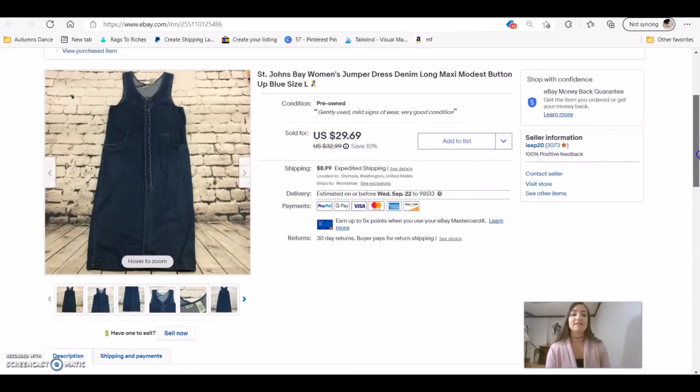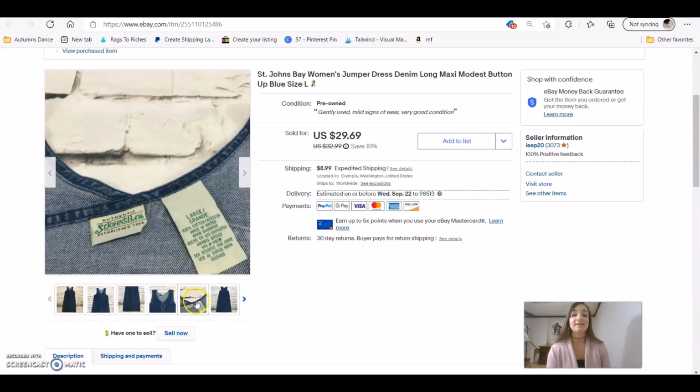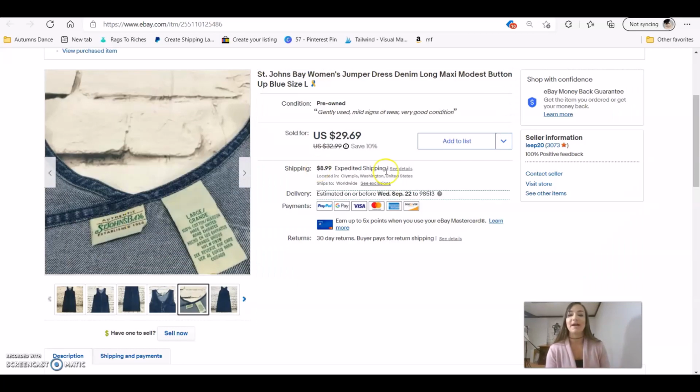All right, next item is a jumper dress. I love to find these jumper dresses. If you've seen any of my haul videos, these are one of my favorite things to find. So this is just a basic denim dress. It is the brand that's called St. John's Bay. That's that brand, not St. John. This is St. John's Bay.